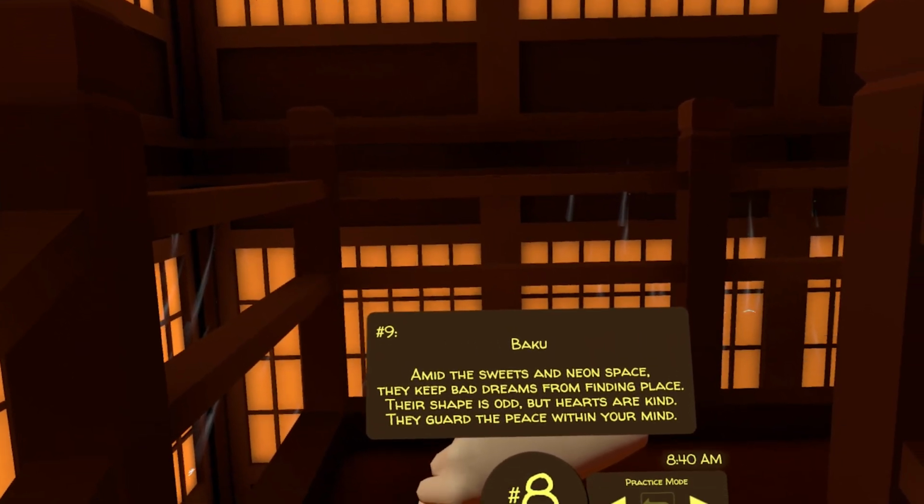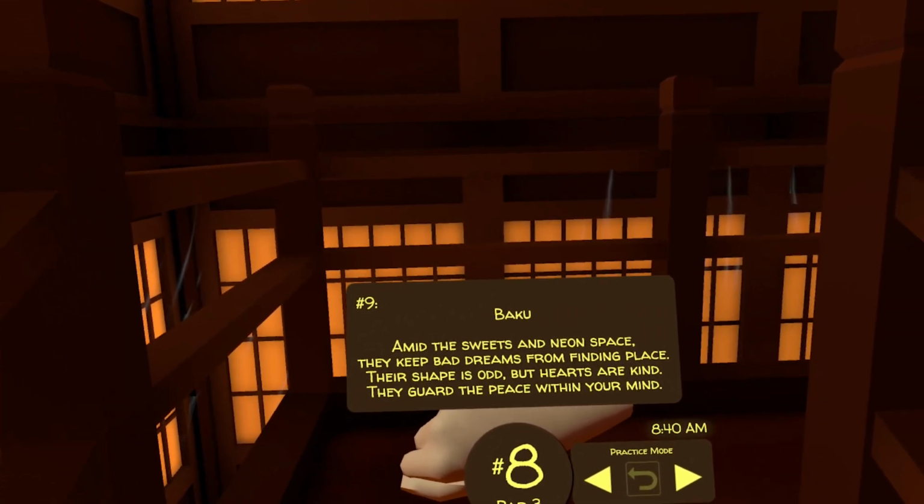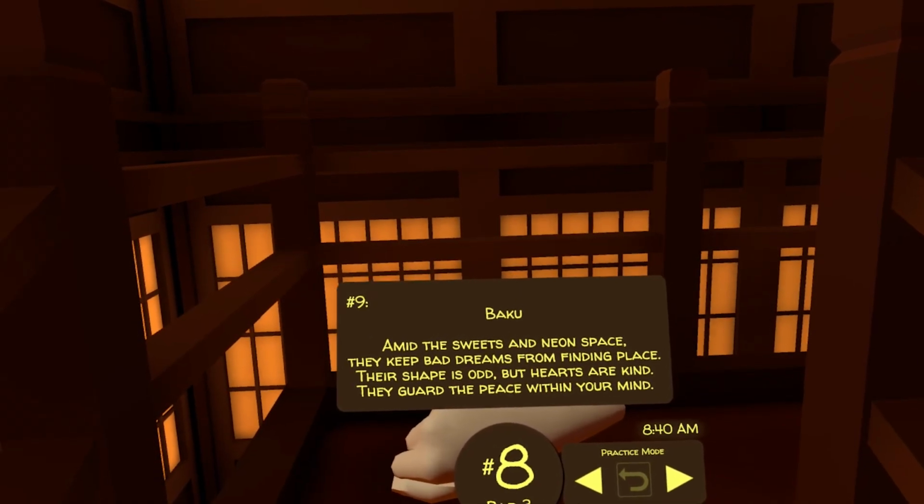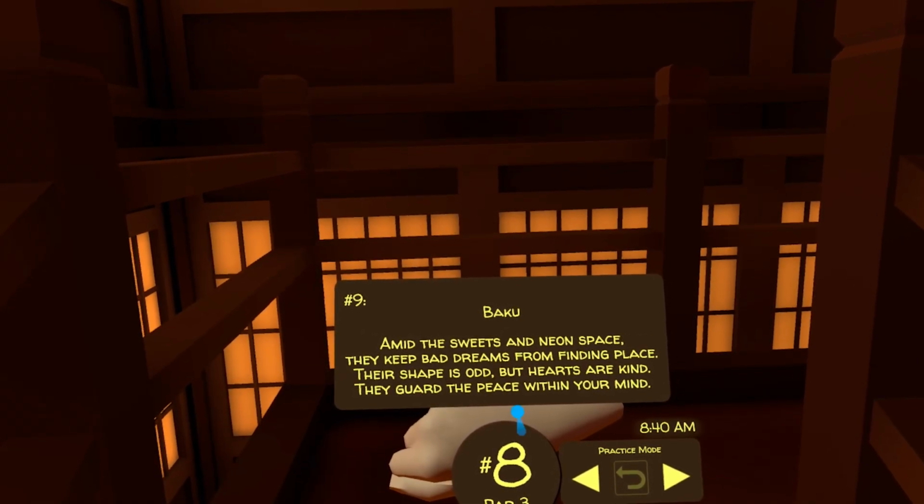Baku. Amid the sweets and neon space, they keep bad dreams from finding place. Their shape is odd, but hearts are kind. They guard the peace within your mind.